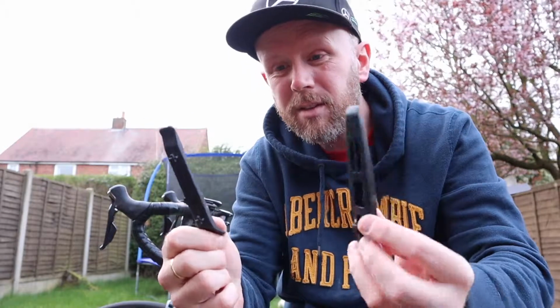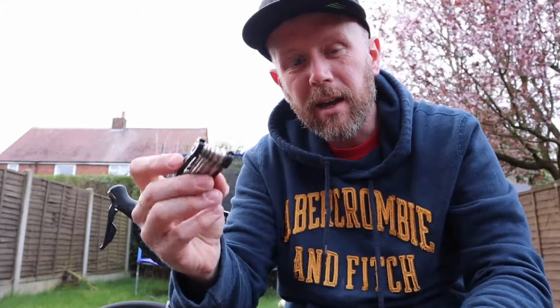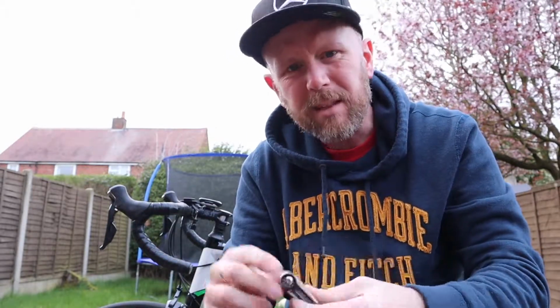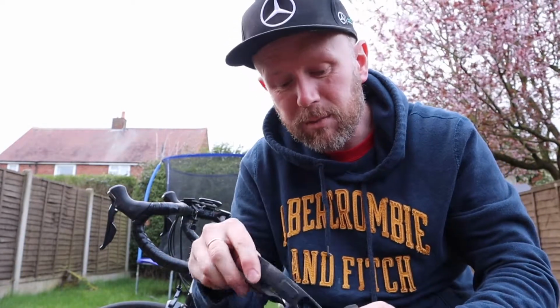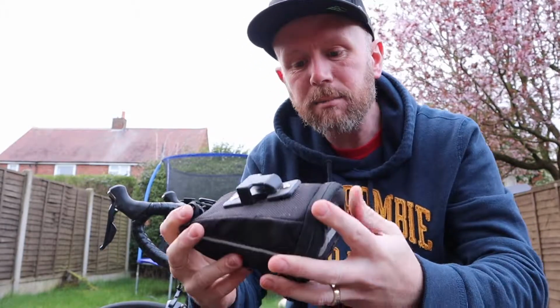We've got tyre levers so you can get the tyres off. You can do it without them, but I like to use those because it saves you breaking your fingers. And just a little tool thing with Allen keys, screwdrivers, just to get you out of a mess, get you out of a pickle. This is just a little kit that you're going to carry around, because I've had punctures, you will have punctures. It's inevitable you're going to go over some glass, especially on UK roads. We all know what the UK roads are like. They are pretty bad.